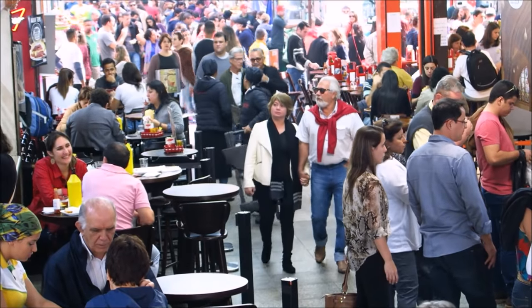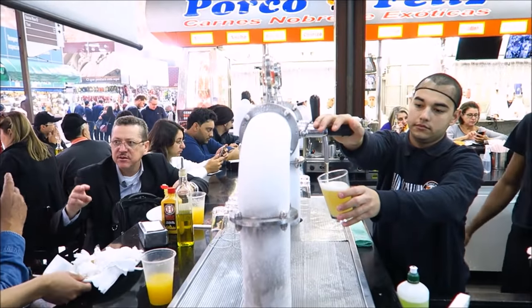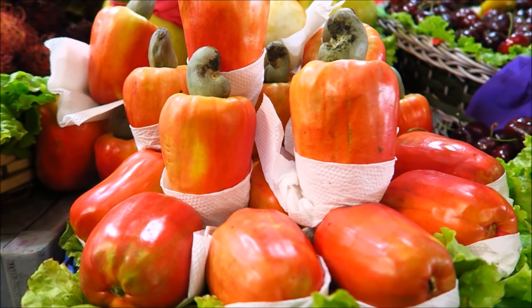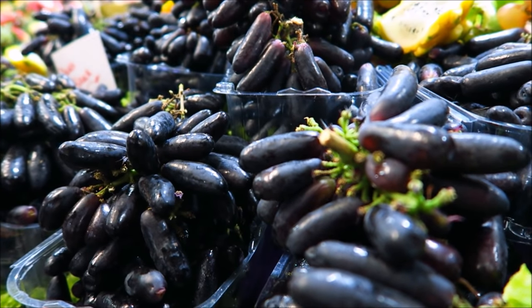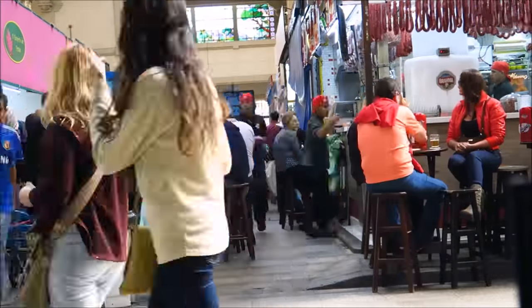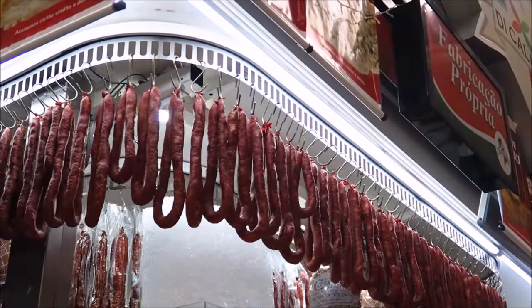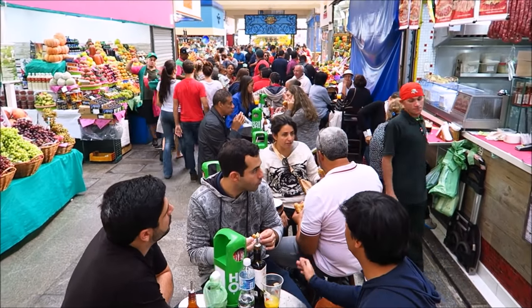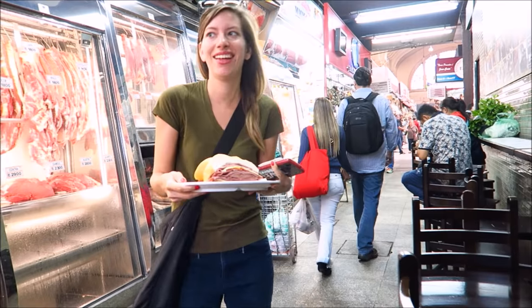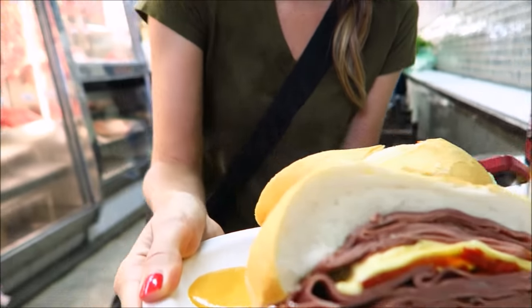Being the foodies that we are, we couldn't skip the municipal market. Here you can find exotic fruits, fresh vegetables, meats, spices, and even restaurants. We went there right around the lunch hour to try the famed mortadella sandwich. Look at that!